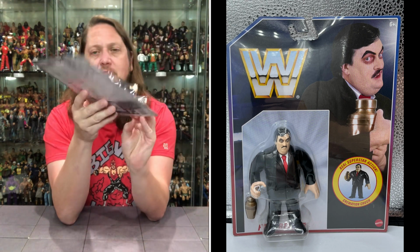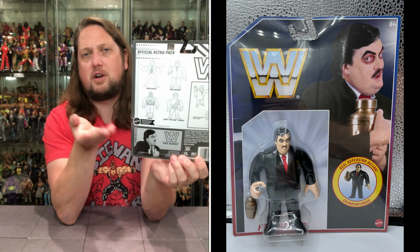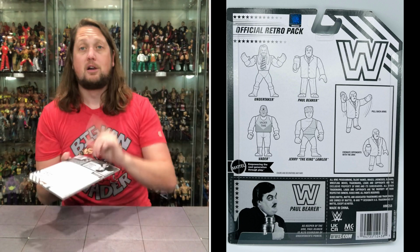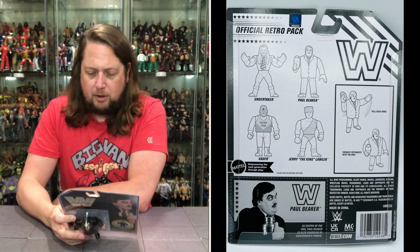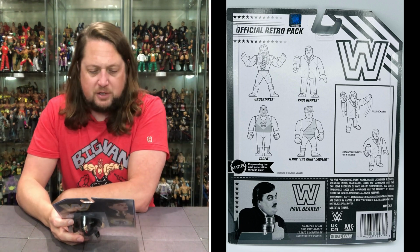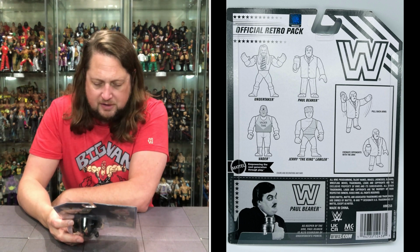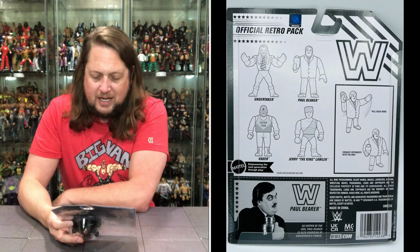I'm here for that. Then on the back, you get the cross-sell, of course. You get a little blurb down here for Paul Bearer. You get UPCs. You get some jibber-jabber. Let's see what it says about our friend Paul Bearer. Pull back the arms. Cremate opponents with the urn. Paul Bearer. As keeper of the urn, Paul Bearer is also guardian of Undertaker's power.